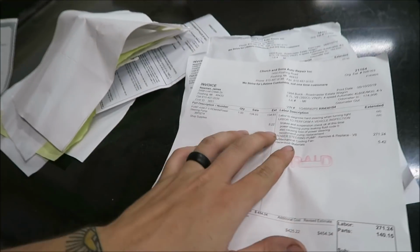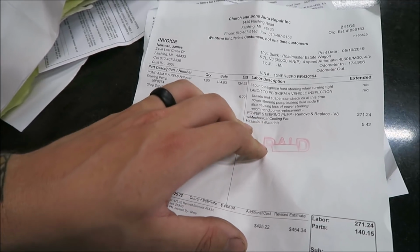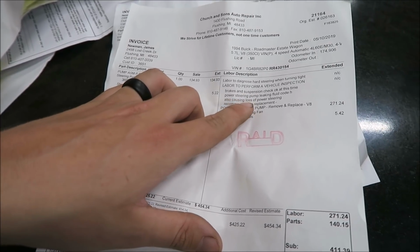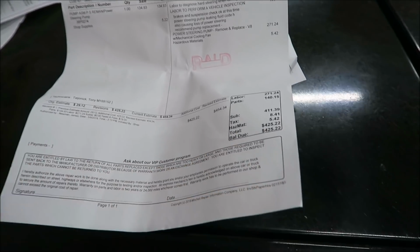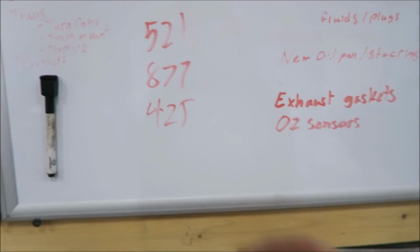And then this one is power steering pump. Looks like they just replaced that pump, 135 bucks. And they inspected the brakes and suspension, found the power steering pump was leaking, so they replaced it. That was 425 bucks. 425, that's a 5, trust me.